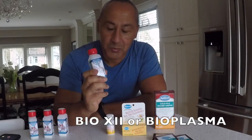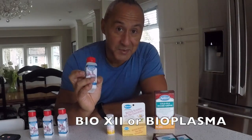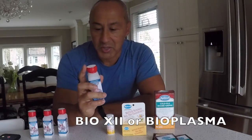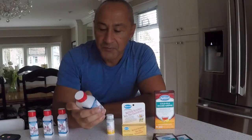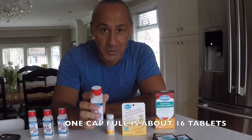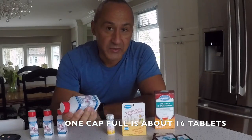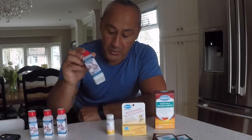We also used Bio12. Some places this is called Bioplasma, so it's the same product. It's all 12 tissue salts combined. We just put a couple of capsules in our water bottles during the day while we were doing all these activities. I would take probably 8 to 10 tablets in the morning before I headed out for a nice morning walk, and even in the evening just to help with recovery. So Bio12 is another key product.